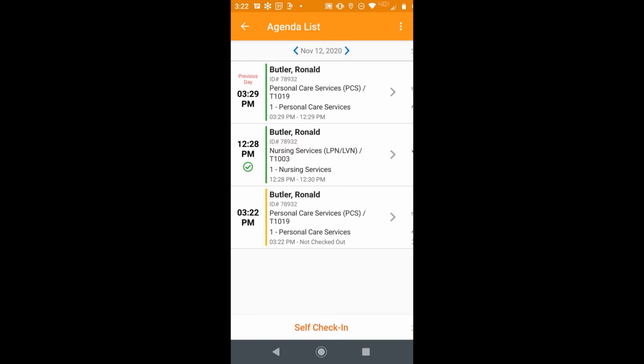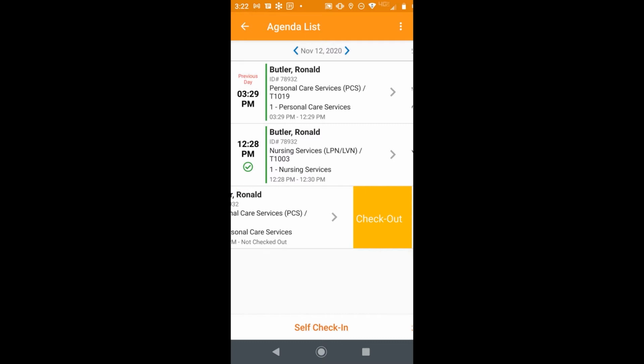So once I've completed that check-in, you'll notice that I have that orange line. That is an indication to me that this is incomplete. So I've started it, but I have not finished it. So when I was ready to check out, I would want to either swipe to check out, or I could touch to open this up and check out.